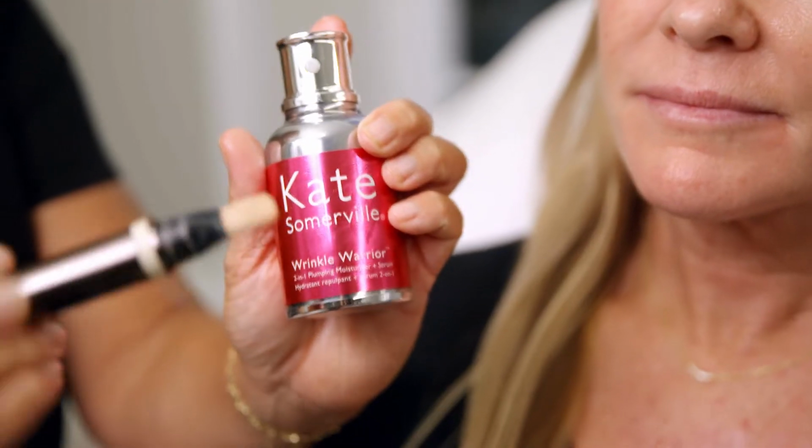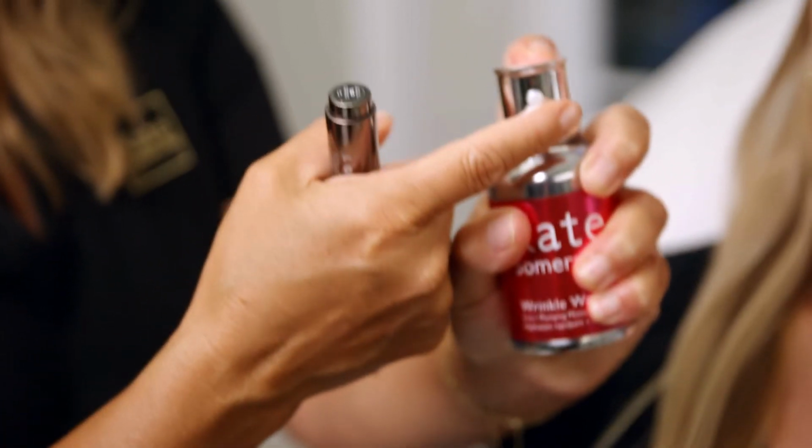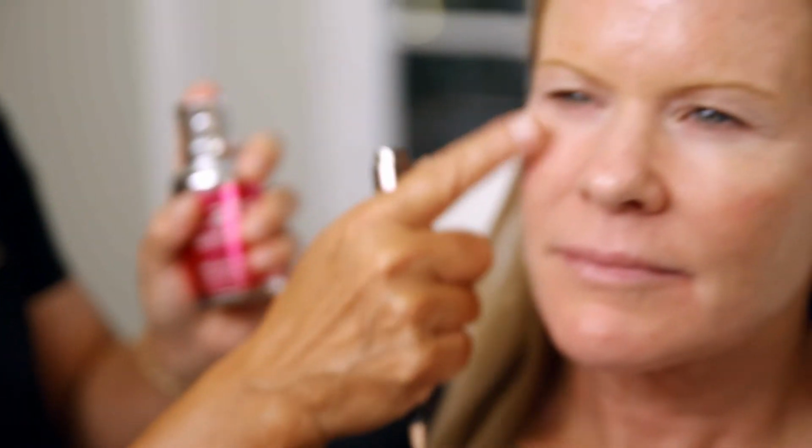You can use it after clean, dry skin, and it can be the first thing that you apply. One personal trick that I have is I apply my concealer to the back of my hand and one pump of Wrinkle Warrior, and I mix it in, and so I get that plumping effect under my eyes, and it really makes my concealer go on more smooth.